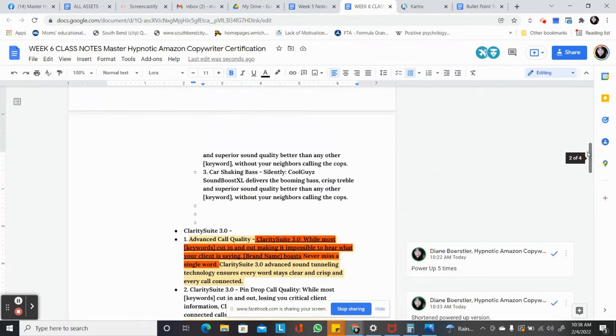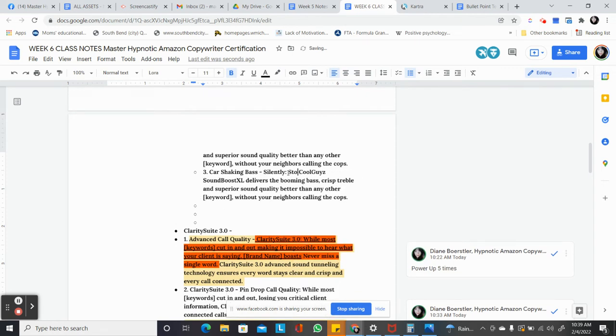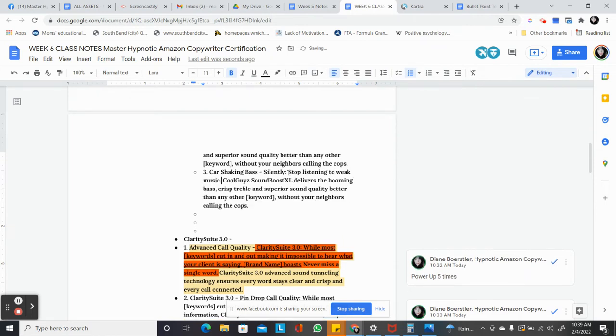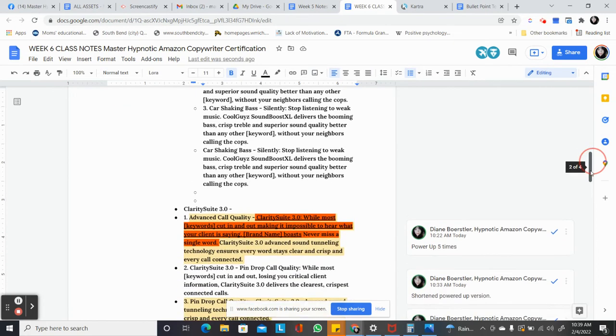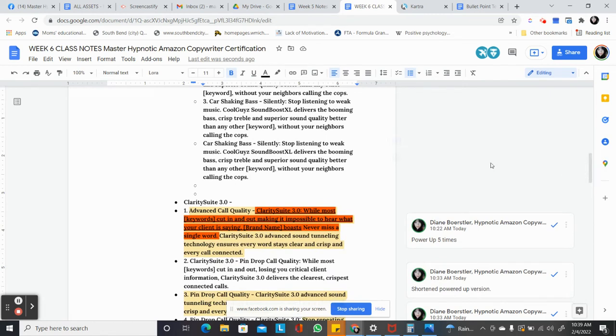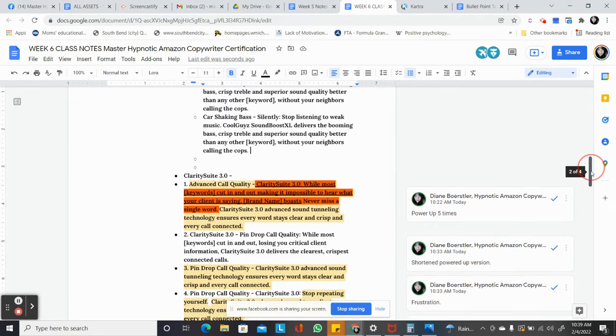Okay, so stop listening to weak music. Same thing. Go down here. You can do a different lead-in. So you can play with any of this, but the idea from this one is always superiority with a quick summary of what the top thing they're looking for is, or a summary of all the things they're looking for. So if you have a product that has a lot of different superior features, you can summarize them all, and I'll show you how to do that in just a second.